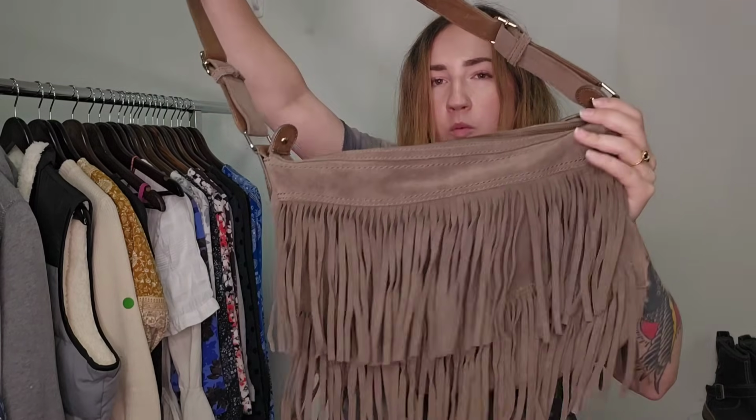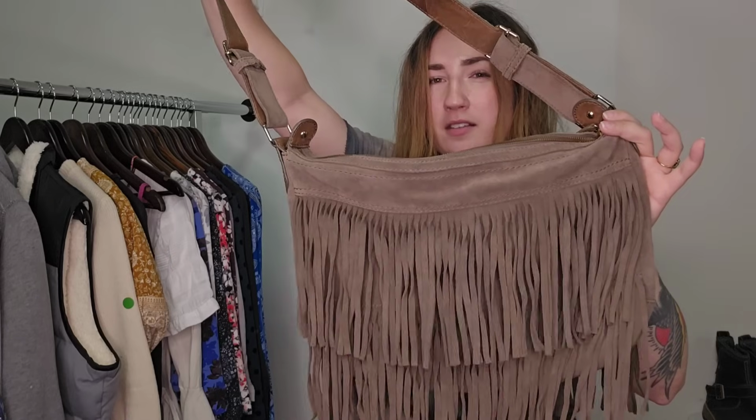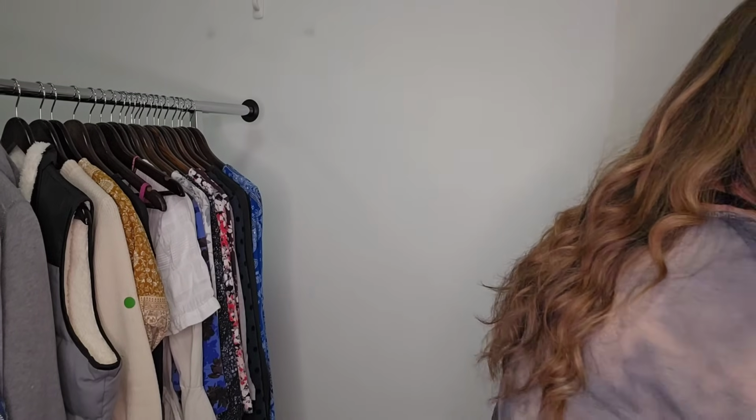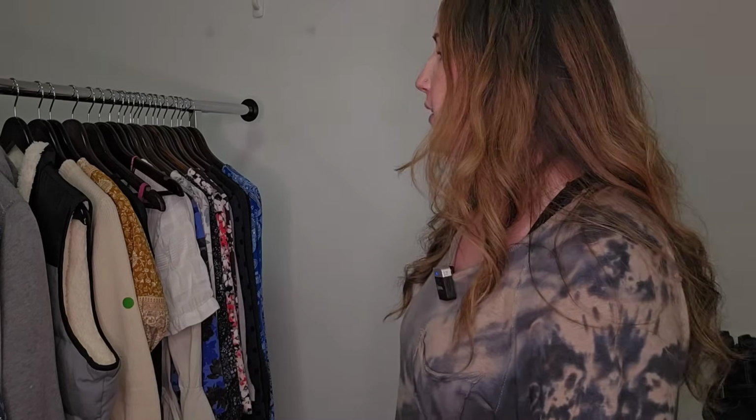I would say we're probably going to list this like $50, which seems to be the theme of this thrift haul for some reason. But lots of things were falling in that category. And like I said, I only paid about $5.49, I think, for that bag. All right, we're gonna finish up with the clothing here.